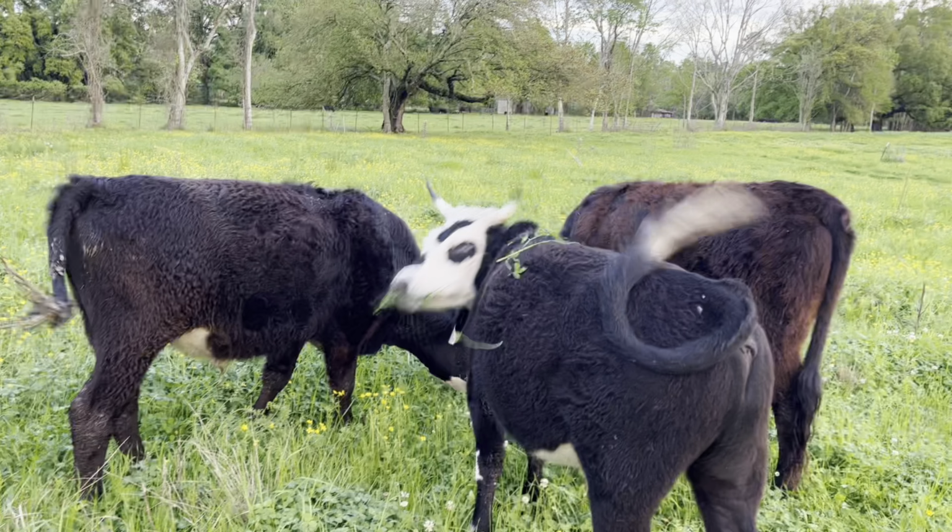What is up, guys? When it comes to producing grass finished beef, there are a couple things that are just absolute musts. Without them, I think you'll have very limited success. We separated out steers the other day. Now half of these guys are gonna go grass fed, the other half are gonna go grain fed, but I'm gonna keep them all together for about another month.